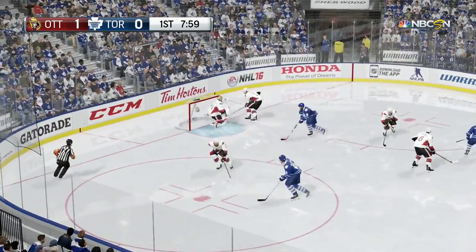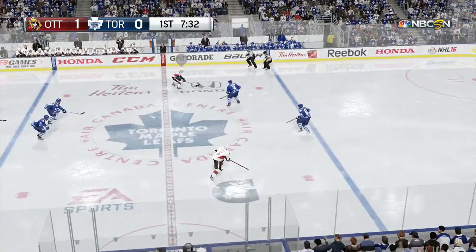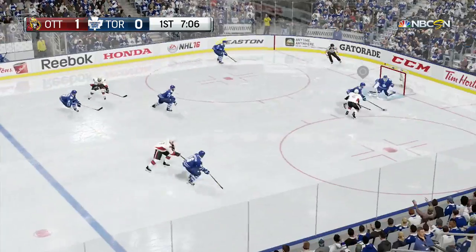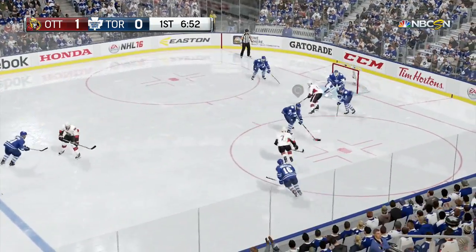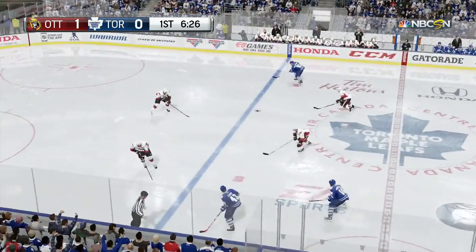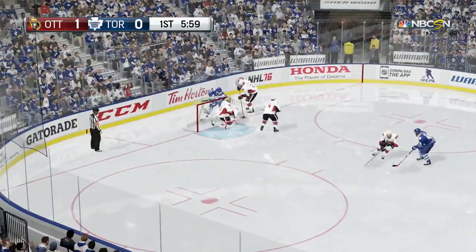Toronto wins the draw. Gardner a shot, and it goes just wide of the glove of Anderson. Milan McCulloch, 2-on-2. Ottawa into the Toronto side of the ice. Broken up by Jake Gardner. Gardner front of his net. Nearly turned it over. Nazem Kadri was back, guarding for his defense. Swung to the right side. It's Van Riemsdyk. Van Riemsdyk a shot saved by Anderson.